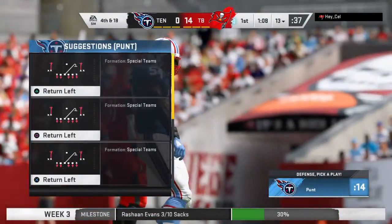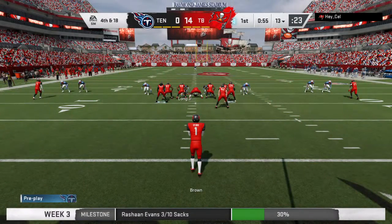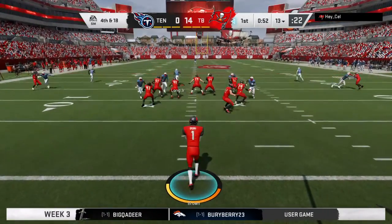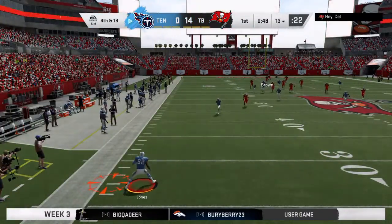Rashad Evans, the linebacker, recording the sack there. You know darn well both of these teams reviewed the film and saw that this defense had 5 sacks last week. They got to keep their QB upright. And they're going to try their best to do exactly that.